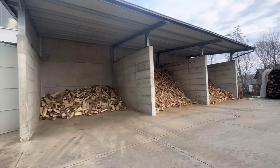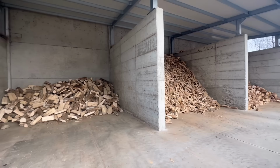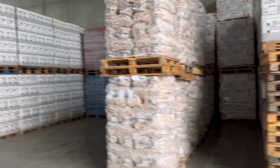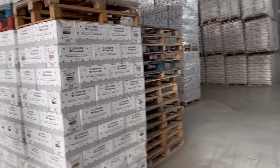These are good buildings. I think it's a shuttered wall, and then the steel just sits on the top. It's a good idea, isn't it? Smells lovely. It smells like IKEA. All this timber kindling in boxes.